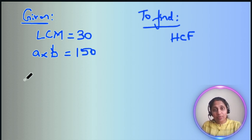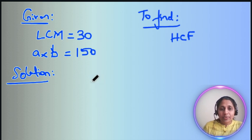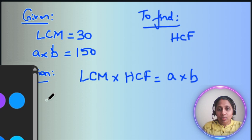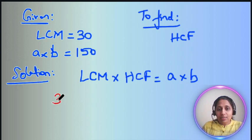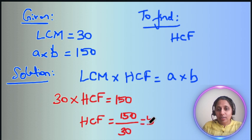Then comes your solution part. Without analyzing this, even though you know the formula, I don't want you to jump into the formula. So make sure you write the steps cleanly like this. Solution. Now comes your strategy. What we learned already: LCM times HCF is nothing but number 1 times number 2. So apply that here. LCM is 30 times HCF, which is what you need to find, equals the product, which is 150. So HCF equals 150 by 30, which is equal to 5. 5 is your answer. This problem is as simple as that.